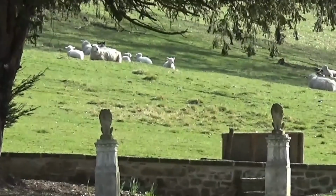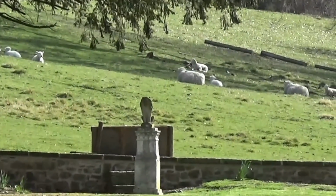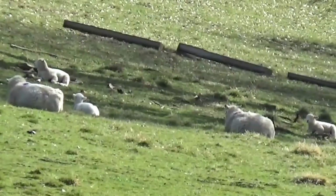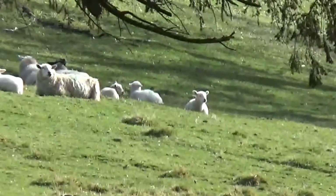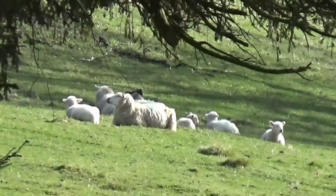It's nice to see that spring has arrived. Young lambs in field, even though morning started a bit peculiar with snowstorm. I'm watching these little lambs and the mothers this morning. Summer's on its way and hopefully some better times for all of us.